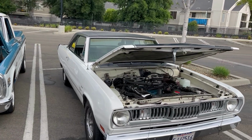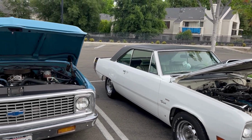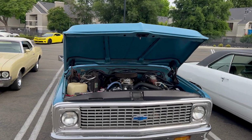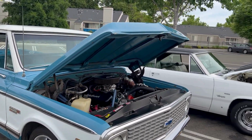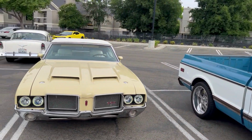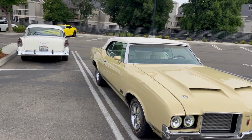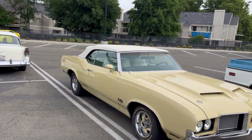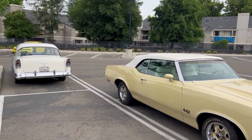They hold this the second Saturday of every month, the second Saturday. So it's quite a good turnout, really. Amazing the cars people have got tucked away. We're not a huge city, but I would say that most people here are just local.